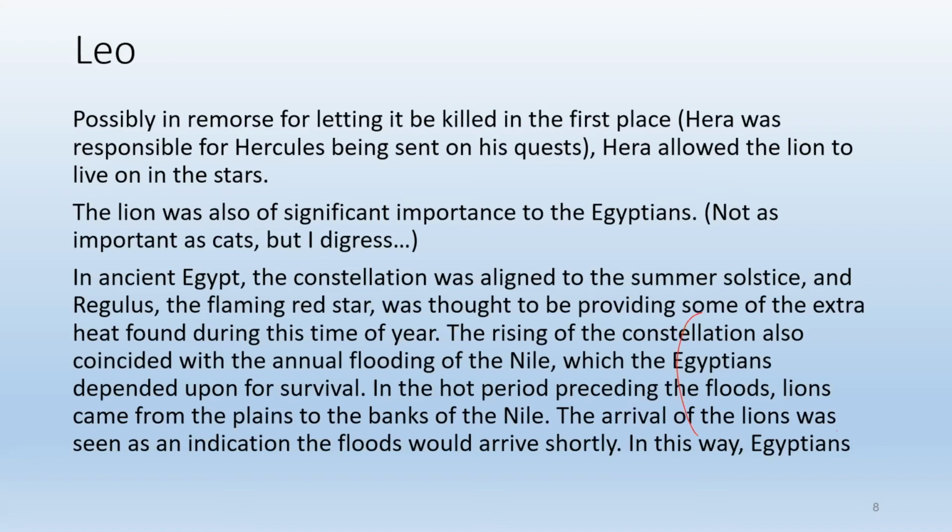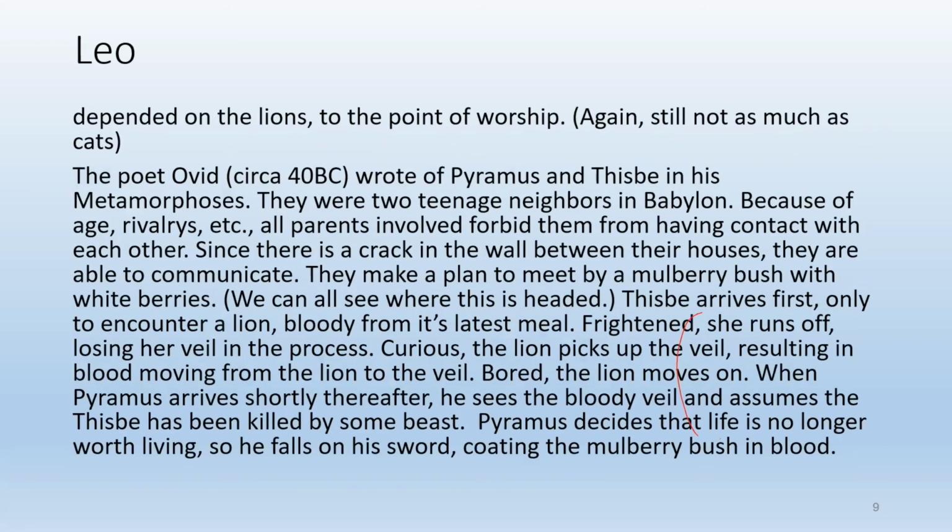The rise of the constellation coincided with the flooding of the Nile. Egyptians depended totally upon the Nile for their survival. So in this hot period of time when Regulus is up before the floods, the lions also came from the plains to the banks of the Nile. So the arrival of the lions along the banks of the Nile was seen as an indicator that the floods were going to arrive very shortly, which is going to allow the Egyptians to continue their cycle of life based about agriculture along the Nile.